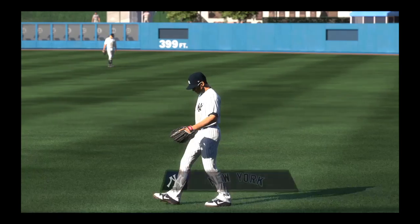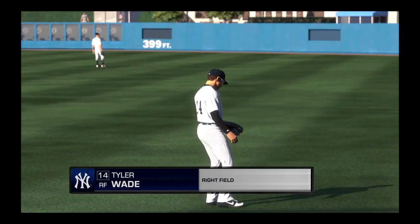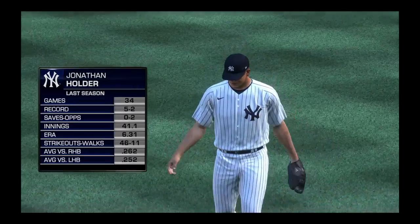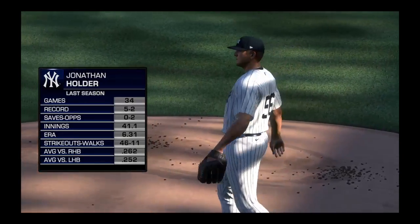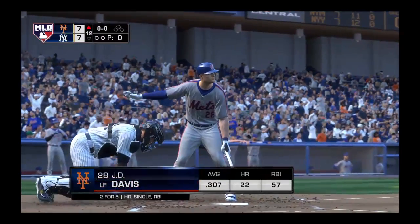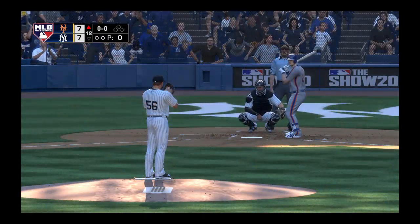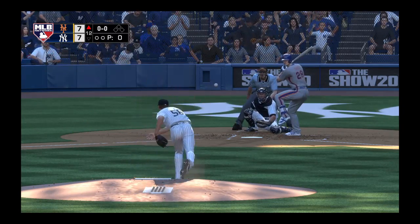Tyler Wade will stick around as he'll take over in right field. Number 14, Tyler Wade. Jonathan Holder gets the ball as he'll take over to start this 12th inning. On to the 12th frame in this one, and up to bat next will be J.D. Davis. The left fielder, J.D. Here comes the first pitch.